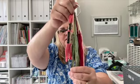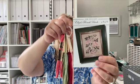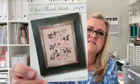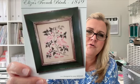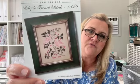Okay. Last but not least, I think it's been a couple weeks since I showed you this. I finally think I got most, if not all, of the called for flosses. And this is for Eliza's French Birds, 1849. Several floss tubers are stitching this as a SAL. I like it not to stitch it as a SAL, but I love the birds and I love the soft colors. It's very soft and vintagey.